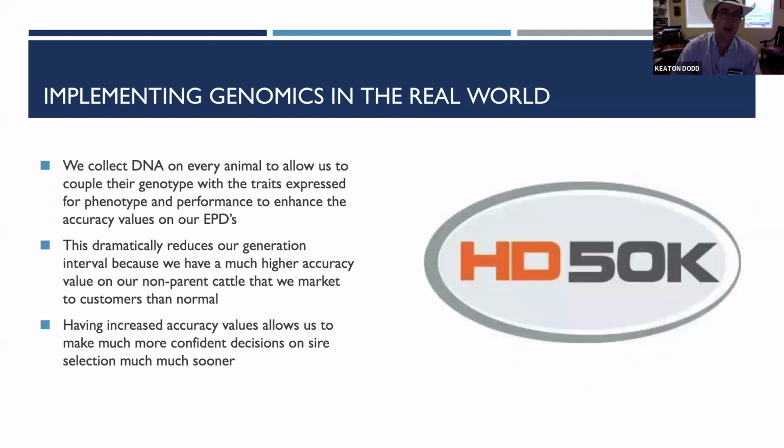And so I'll just talk with you about what it means. What we do is we'll take DNA on each animal. Not only do we take DNA, but we're also going to take records. And with that DNA, not to sound too over the top, but there's a chip that takes that DNA and runs markers on 50,000 locations to associate these genes with their individual performance. And so what we can do is combine their actual genes with their performance, and we can come up with the genomically enhanced EPD.